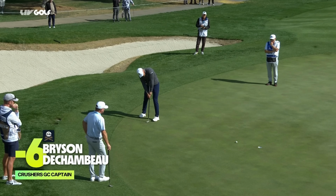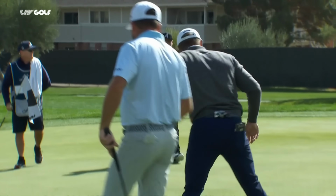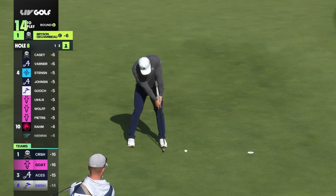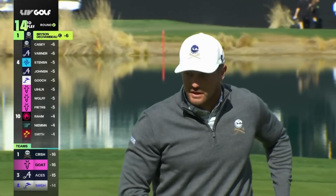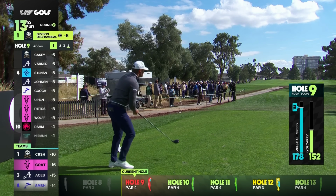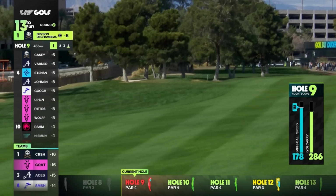Once Paul Casey is done, because Bryson, that's another birdie at 7. He's birdied 3 of his opening 4 holes. He did say there's a 59 out here. Maybe it might be him today. Looks like a 3-wood. Sent on its way.